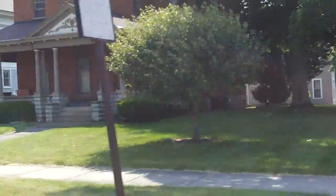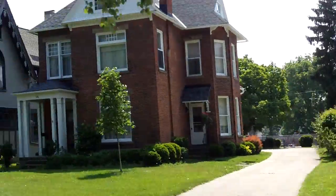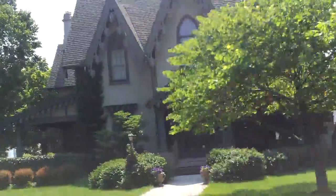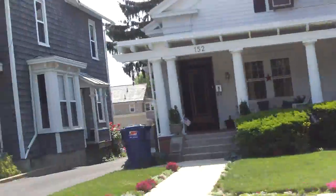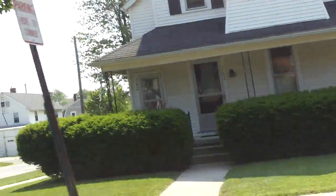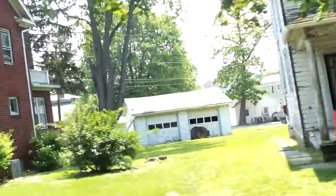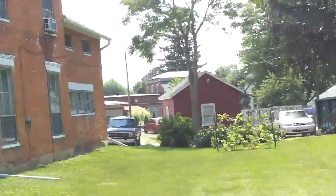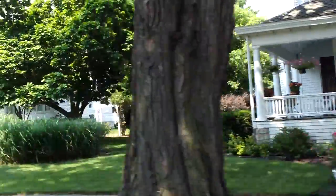Tiffin is a really old town, and this part of the river, two sides of a river, was called Fort Ball. And these are the kind of houses that have been here for quite a long time. I'll show you later some of the homes on the Tiffin side of the river. Some of them are dilapidated, but many are in really good shape. Here are some more of these houses.